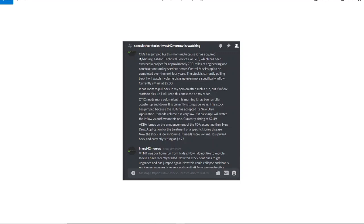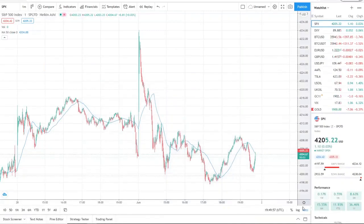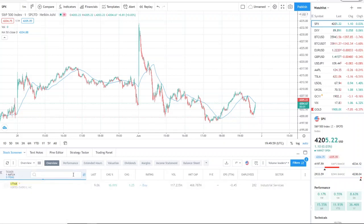So OEEG, we caught it at $5. CTIC, AKBA, and VTNR were all the stocks we watched. Now, CTIC and AKBA were our worst performers, giving us 3 to 5% on the day throughout different opportunities. But OEEG and VTNR were our opportunities that gave us beyond expectations, right? So the $5 mark is when we caught OEEG. Let's go ahead and look at that.